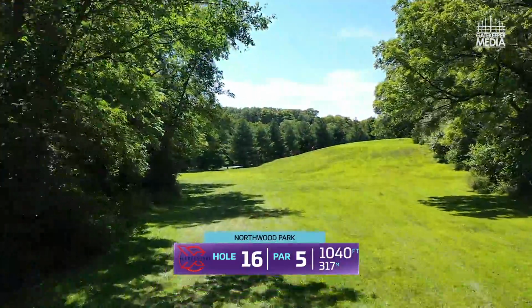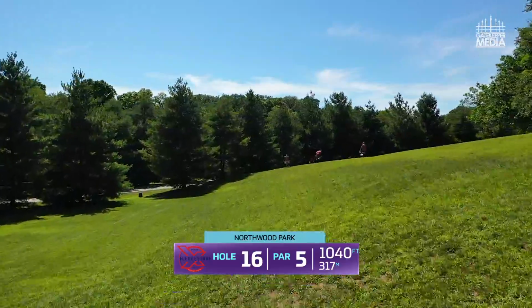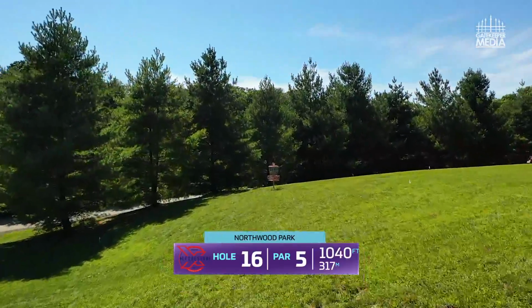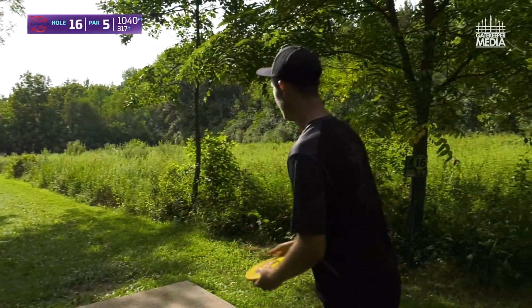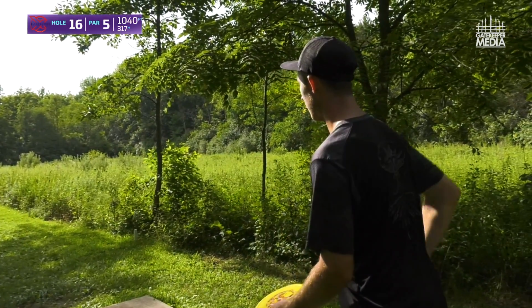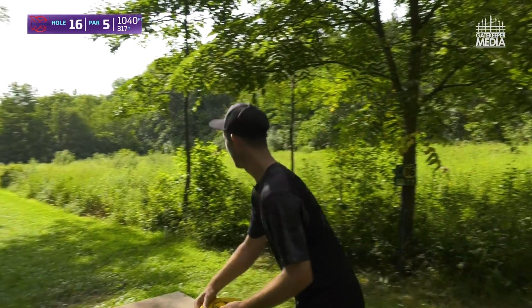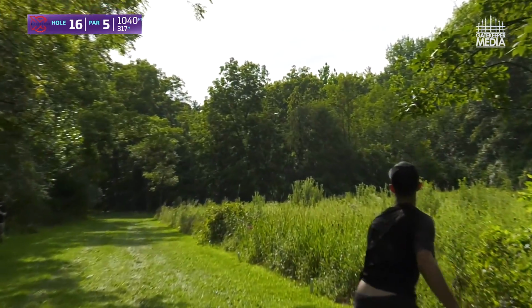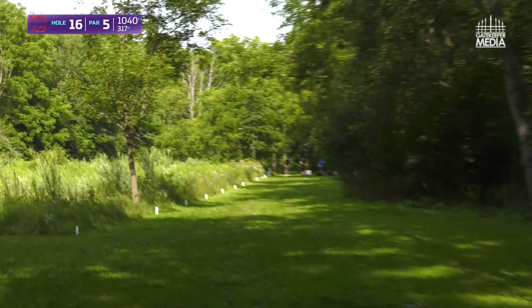All I'm really focused on is getting around that tree and fading back left before I hit the tree line on the right-hand side, because if you throw a high-speed disc, it's easy to get there real quick and have no angle on the second shot. So throw it high over the grass, just past that tree, and be in the fairway. That's pretty much it. It's going to be a little left, but I'm fine with that.